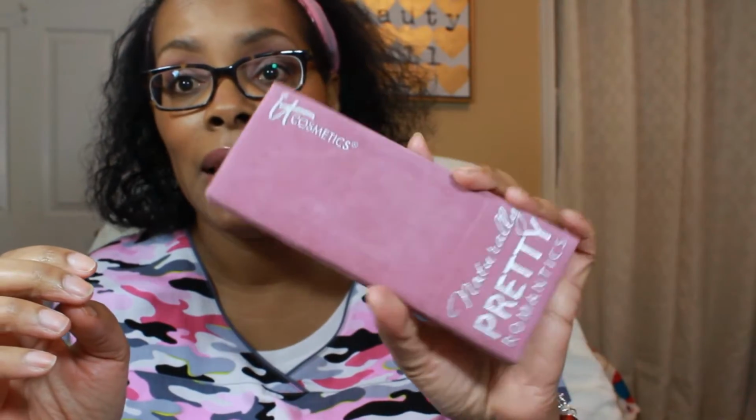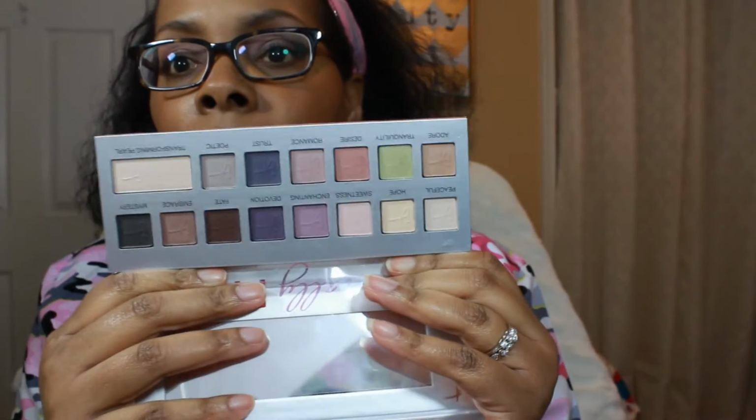Of course, which I already did, I think my last video I did was the Coloring Queen of Hearts palette, so I will be using that. I pulled out and used today IT Cosmetics Naturally Pretty Romantics palette, and this is what the palette looks like today. And everything on my eyes is from this palette today.